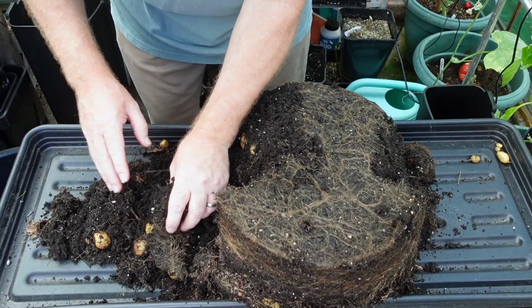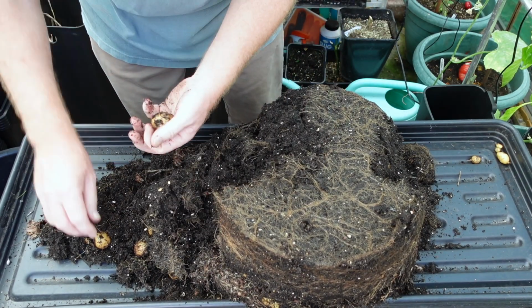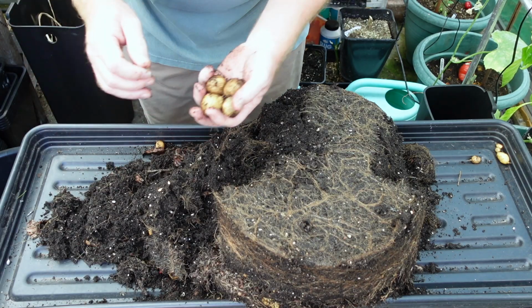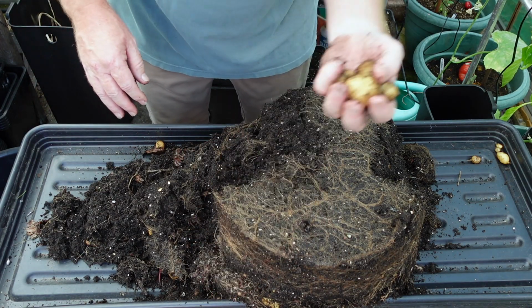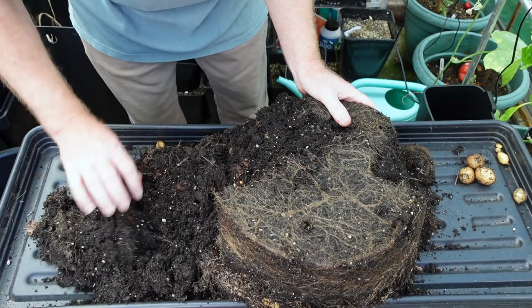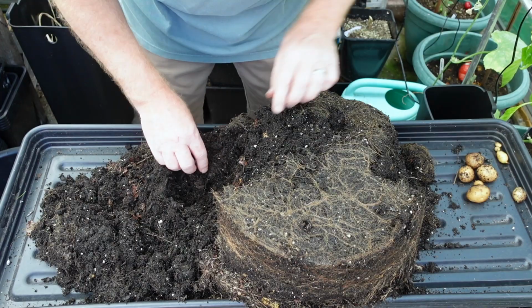Now the variety that I'm using are called Colleen, and they're a first early. And they've been in here for about 12 weeks or so. They're not too bad. Let's have a rummage. Let me keep digging around here. There's some more smaller ones. A few slightly bigger ones.